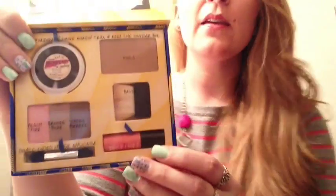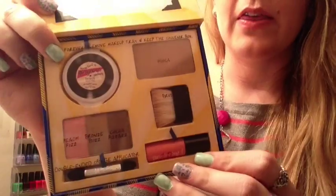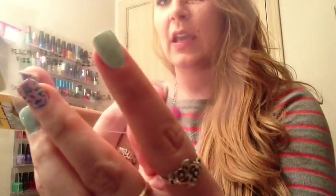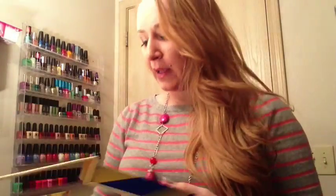And then it has a big mirror. Let me put that up here. The thing that I don't really like about it is that I don't know what everything is, because it has this little plastic clear thing that actually says what everything is. Like it says the bronzer's the Hoola bronzer, and then it gives you the names of the eyeshadows. But when you take that out to actually use the palette, you don't know what it is. So I'm saving this thing, I guess, so I can remember the names of the things in the palette.